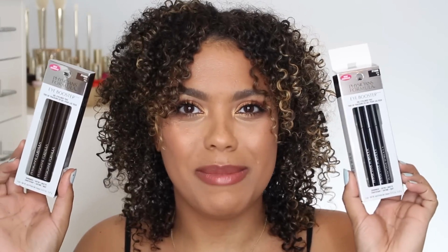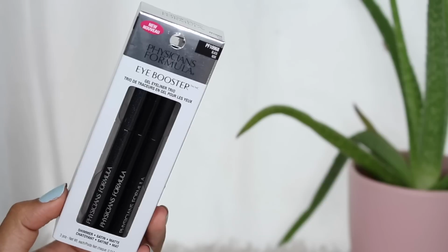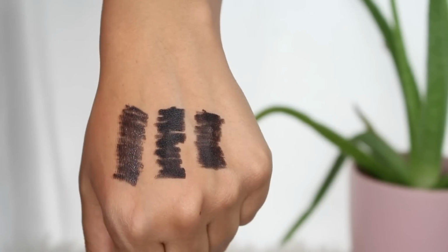And then lastly, I just want to mention they've updated their eye boosters. So these have been around for a very long time. They have changed the formula, and I'm not sure exactly what they've done with the other ones, if they still exist, but what they have done is kind of listen to their customer base. They initially came with a black, a green, and a purple, I think, and a lot of the time people were only reaching for the black. So what they've done is separate them by color. So you have an all brown one and an all black one, but in it you're actually getting a shimmer, a satin, and a matte, which to me kind of makes more sense.